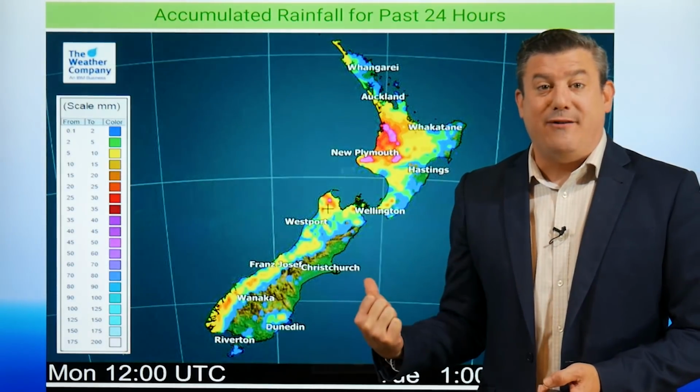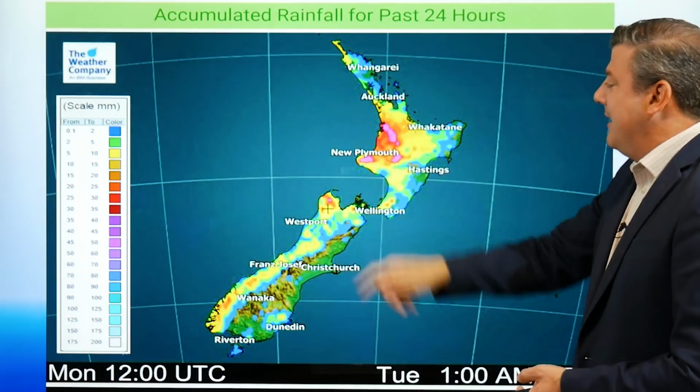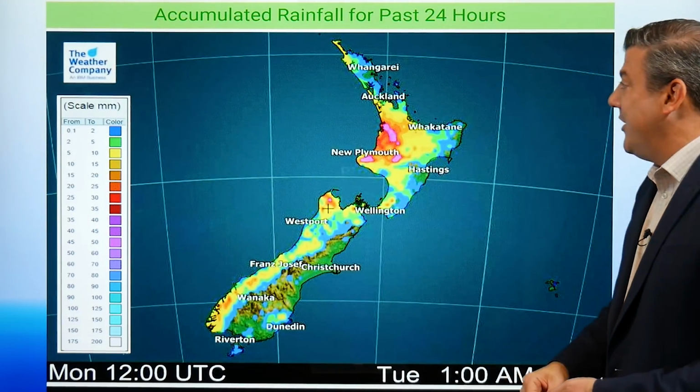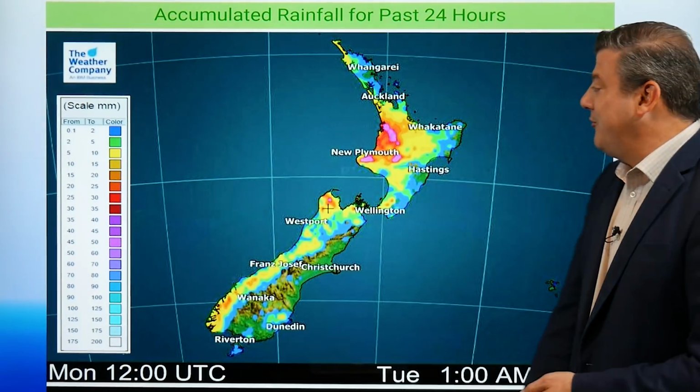Here's the last 24 hours in New Zealand, and as you can see, it's Waitomo, Waikato, Taranaki National Park and Nelson Ranges that got the downpours as we went through Monday, mostly dry in the east, right across the country.